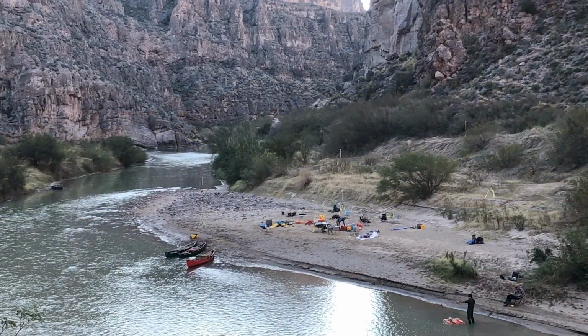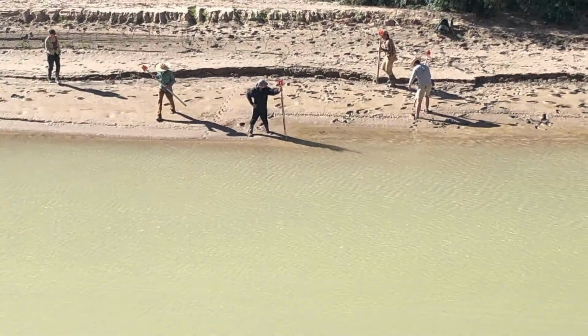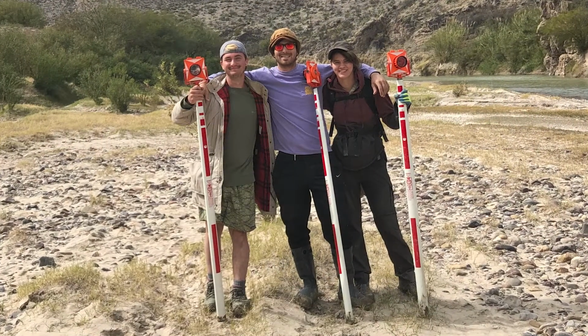We also study hydrology and hydrogeology. We look at water and how water is either on the surface of the earth or in the ground in the form of groundwater. We study rivers and geomorphology.